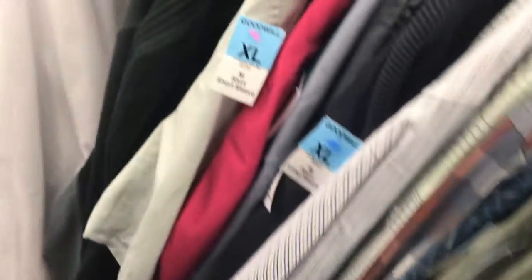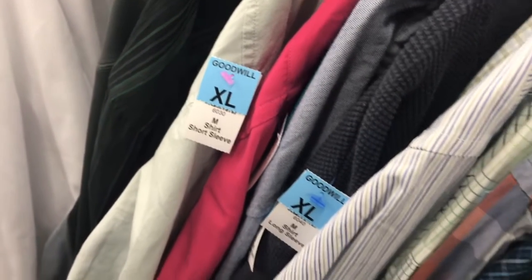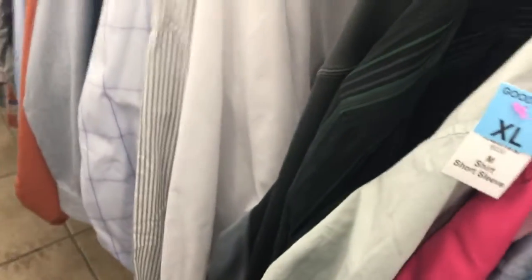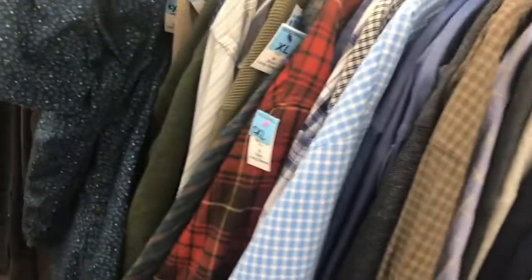Looking at some more shoes. You know, nothing. A lot of the shoes in my Goodwills are just beat up to the point where there's nothing you can do. I mean, you can't sell them. It could be good quality or good brands, but just beat up entirely. So I think that's it.